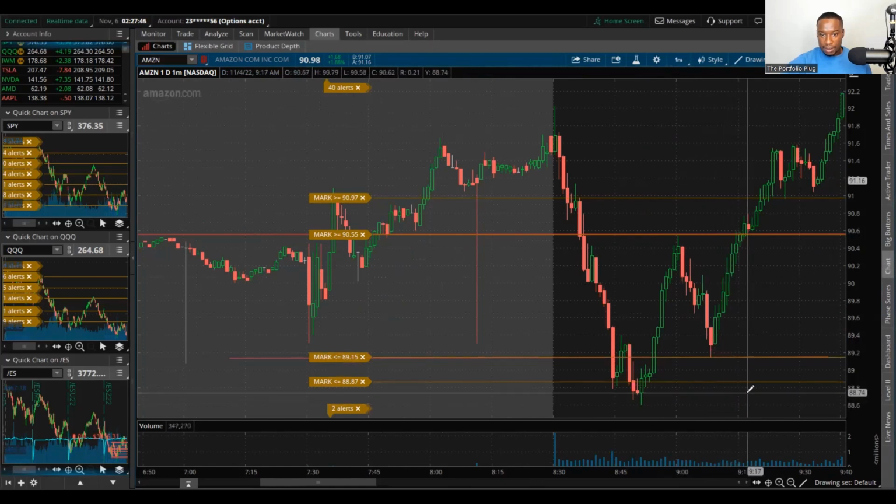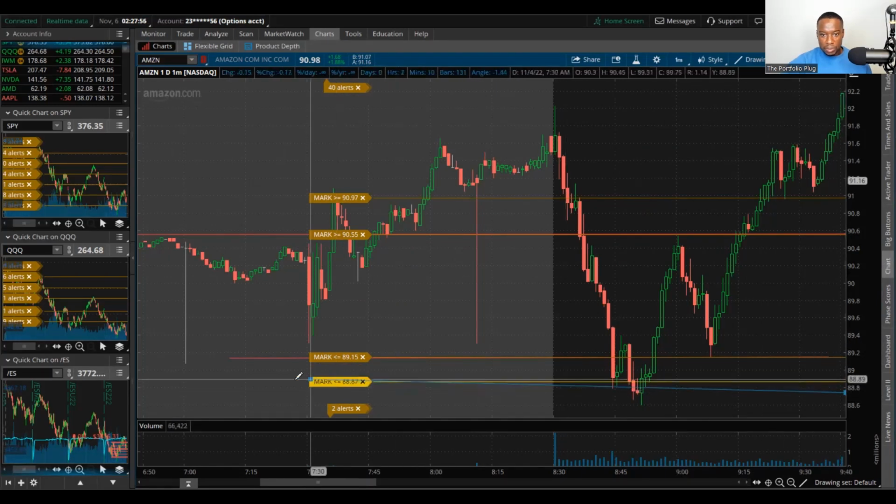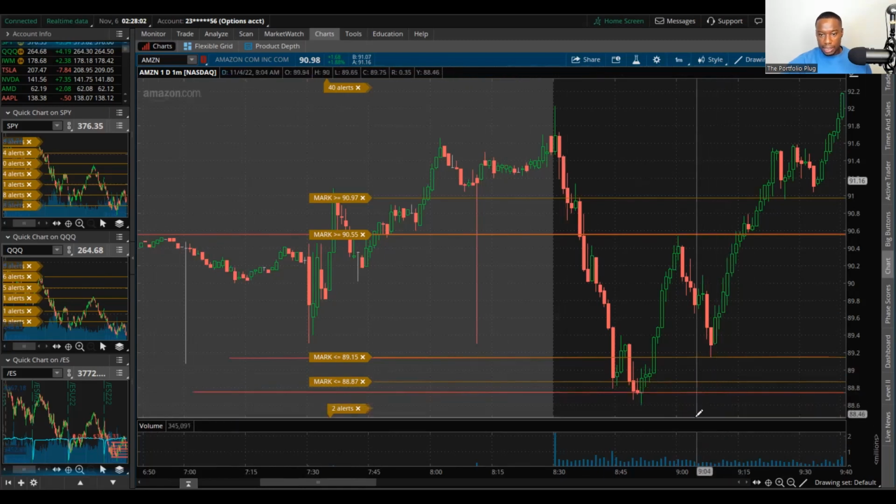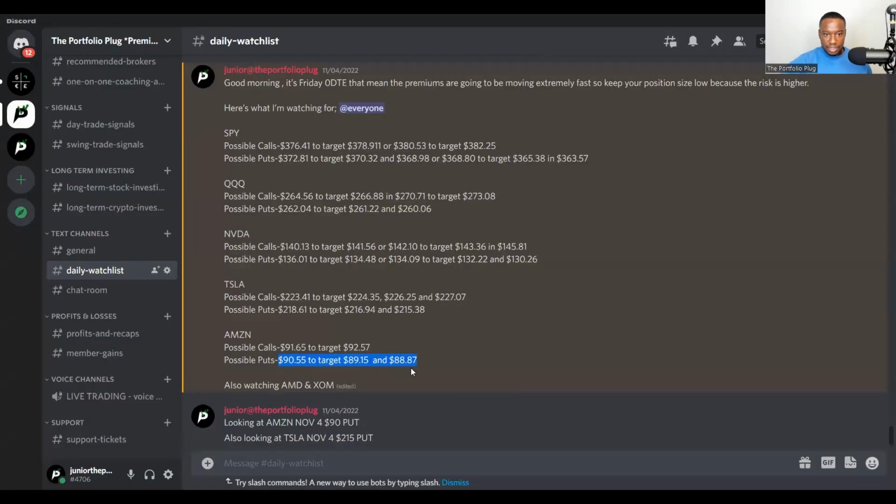So I knew automatically that right around this area, 88.74, 88.61, these were going to be the target areas. These were the major bounce spots in pre-market. So I know at some point during the day it will come back around, and when it does, I will be ready. So again, in pre-market: $90.55, $89.15, and $88.87, right around there.